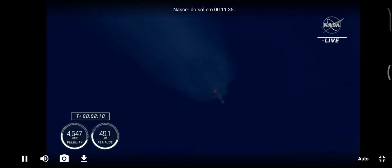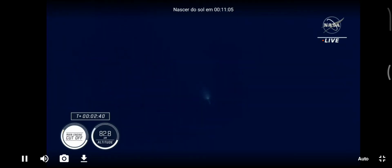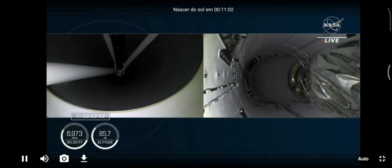Just like we did on first stage, that MVAC chill is intended to help pre-chill the hardware prior to the full flow of that densified liquid oxygen. Stage 1 throttle down. At this point in time, those 9 Merlin engines are beginning to throttle down in preparation for MECO, or main engine cutoff. Standing by for MECO. And MECO. Stage 2 Alpha.